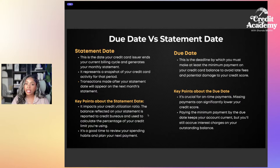So if our due date is on the 15th of the month, and our statement date is not until the 30th, even if you paid off your entire balance by your due date, but you incurred more charges between the 15th and the 30th, whatever your current balance is on your statement date, that's what's being sent to the credit bureaus. That's called your statement balance. Your utilization is based off your statement balance.